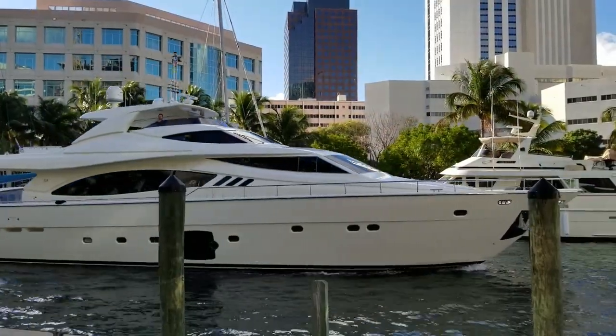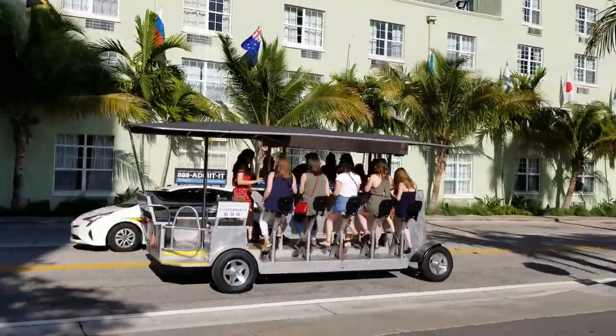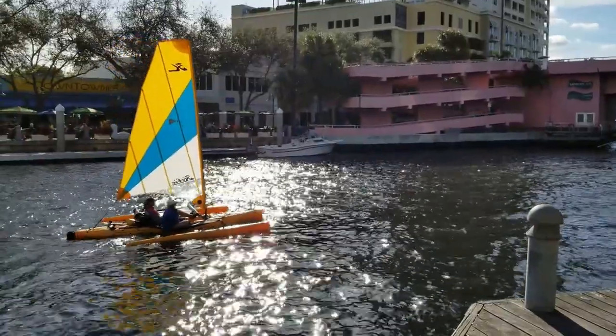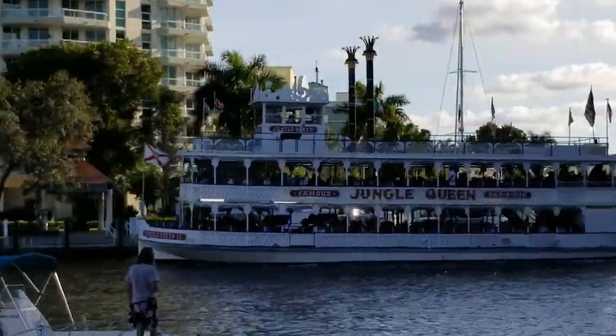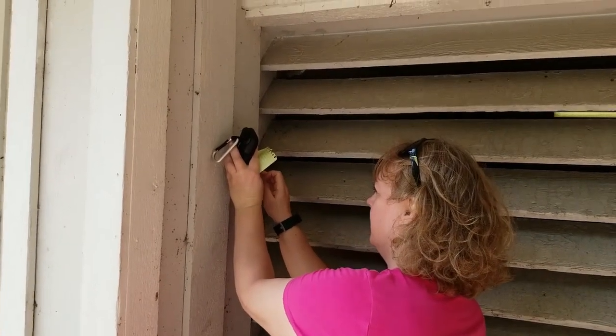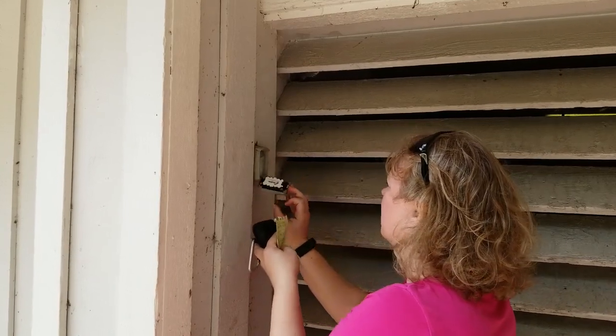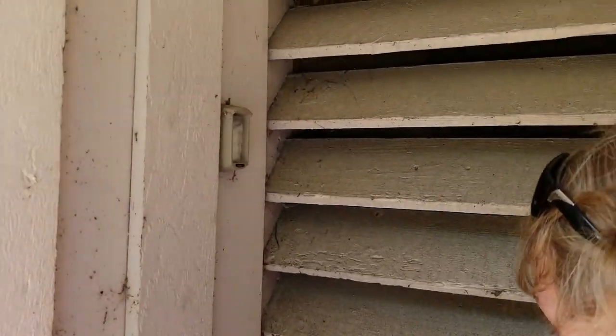For those with a keen interest in transportation, Fort Lauderdale boasts an impressive variety of land and water options you can use because, well, you still need to find another geocache. There you go. Oh, comes right out. That's pretty cool.